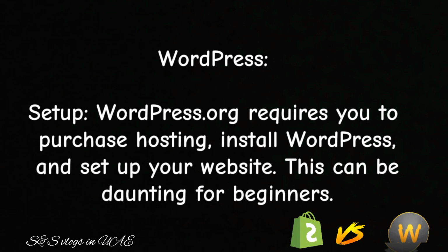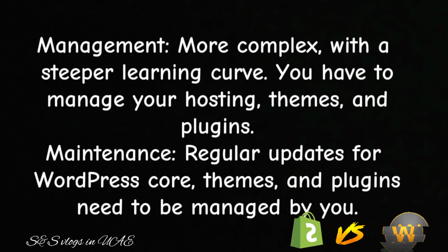WordPress setup. WordPress.org requires you to purchase hosting, install WordPress, and set up your website. This can be daunting for beginners. Management: more complex, with a steeper learning curve. You have to manage your hosting, themes and plugins. Maintenance: regular updates for WordPress core, themes and plugins need to be managed by you.